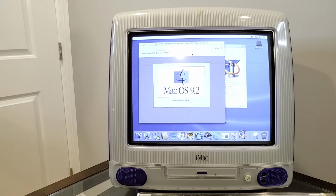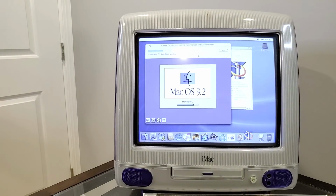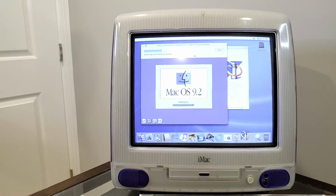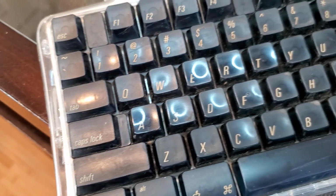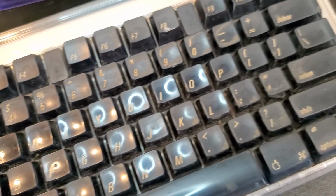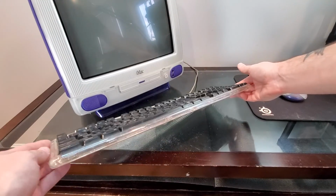Man, you forget how loud these things are. Listen to that hard drive chunk away. Yeah, this keyboard is pretty disgusting. I think we're going to need to clean this off.